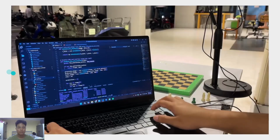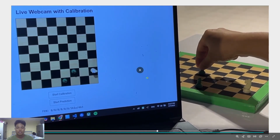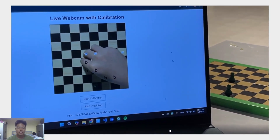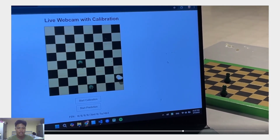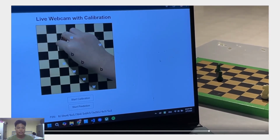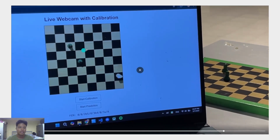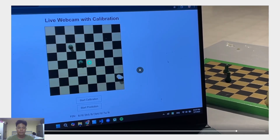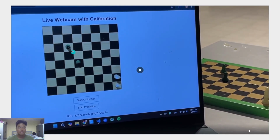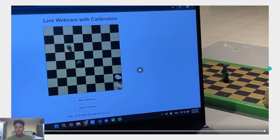Sorry. Okay, let's show it again. And you can see the delay and the lagging of the video, but it's kind of acceptable. It's only like a 1 or 2 second delay. You can see the live view here. Once I move the piece, it immediately changes and starts the detection again and makes a new overlay text. But you can see that, due to the environment or lighting conditions, sometimes it misdetects the pieces.